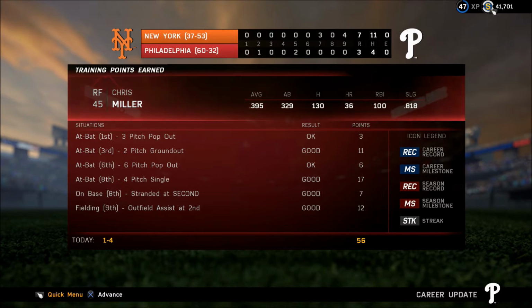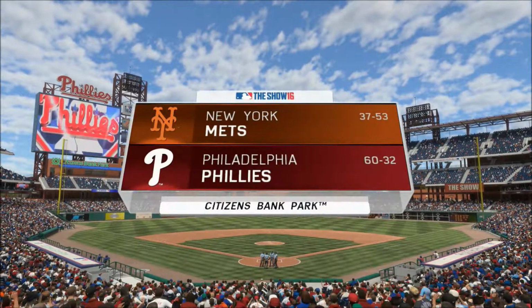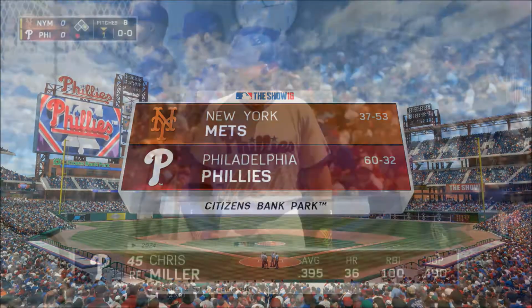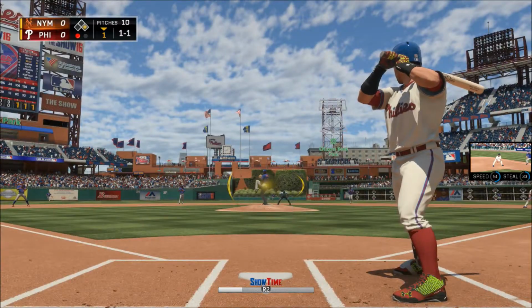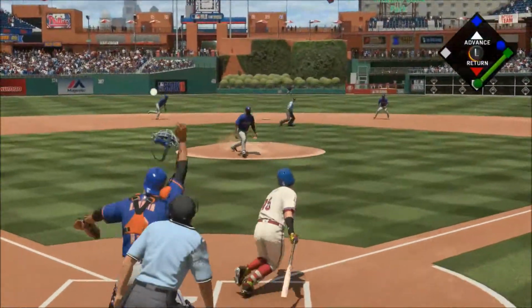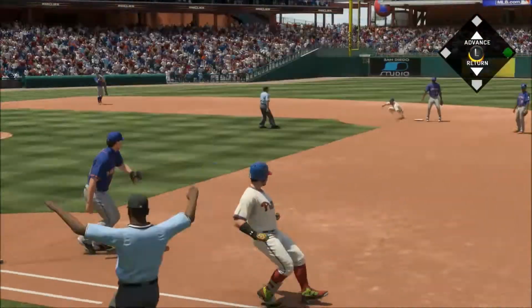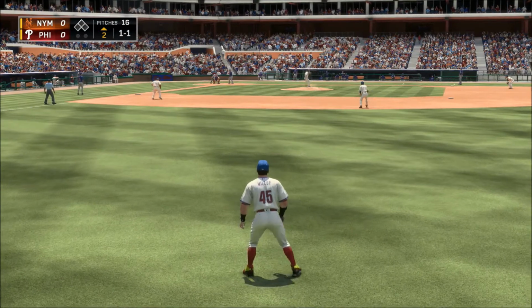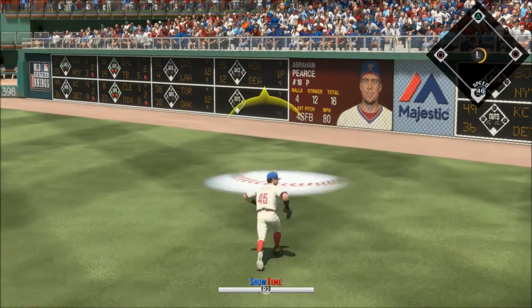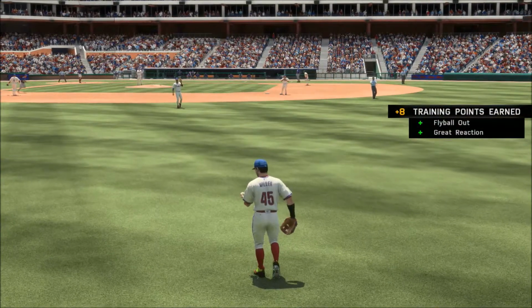My goodness. Time for baseball on the show from Citizens Bank Park in Philadelphia. Chris Miller. Let's take care of business here. Gets a small piece near the plate. Gonna be a tough play. He's out. And they'll get the fielder's choice play at second, but that's all. Lifted in the air out to right. Miller has a read on it. One down.